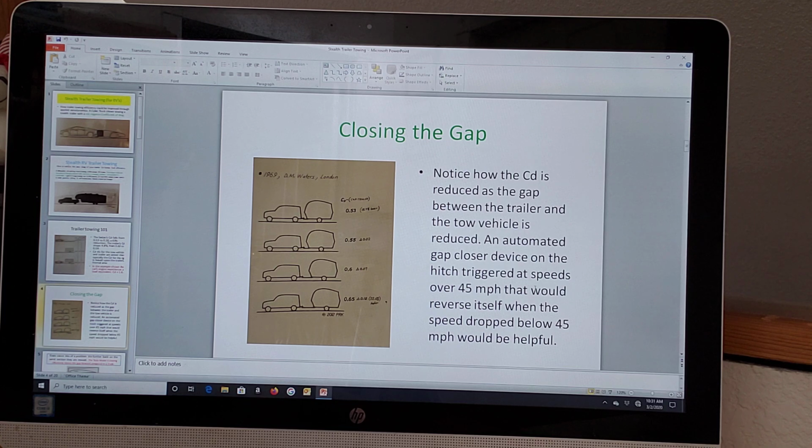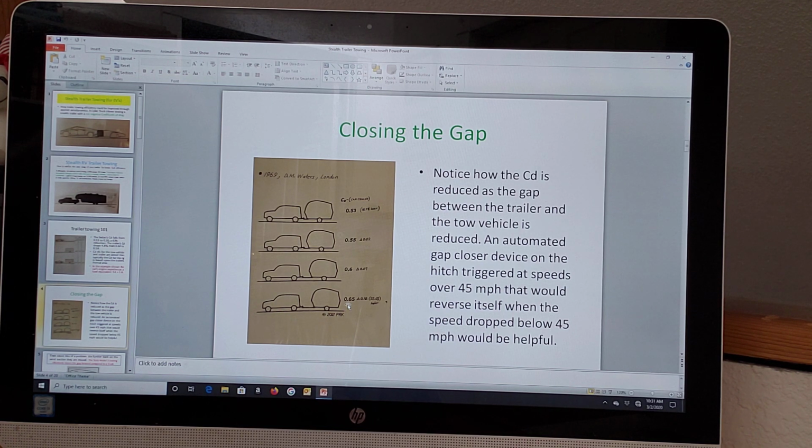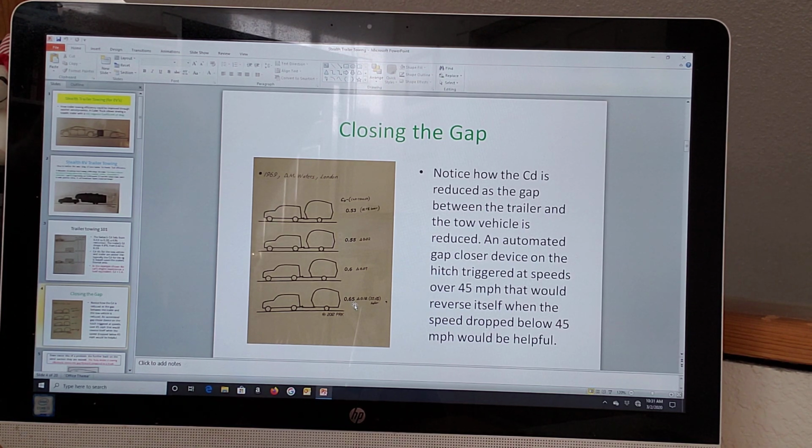But this gap closure thing is very important. This is a series of panels here that shows from the closest gap to the widest gap on a trailer. You start out with a very close gap, and its drag coefficient is 0.53. But when you widen the gap up to a normal gap that you use for towing trailers, it's 0.65. So you've lost a full point.